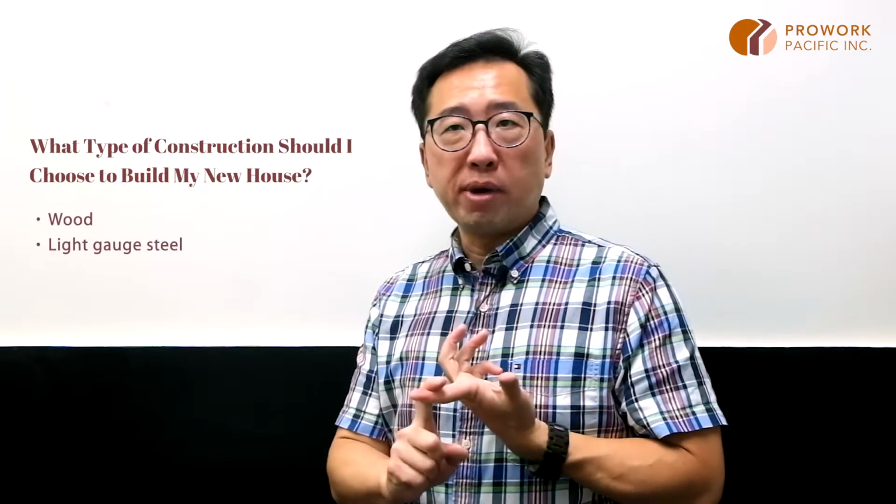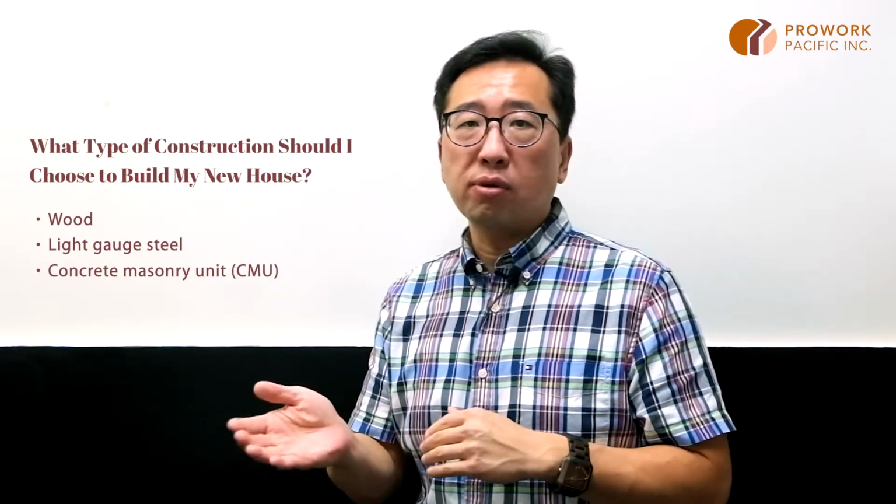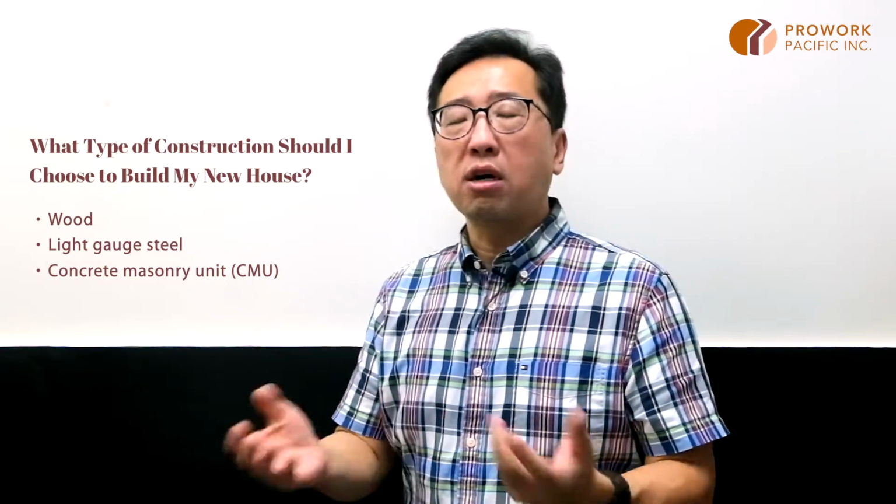Today there's wood, light gauge metal frame, or CMU, which is concrete masonry unit, or somebody says concrete block. These three types of construction we see everywhere in town, and they have different characteristics, advantages, pros and cons, and disadvantages. How do you choose? So today I want to talk about this.